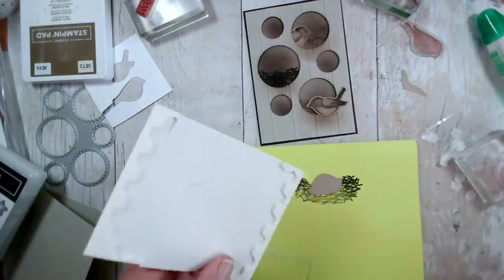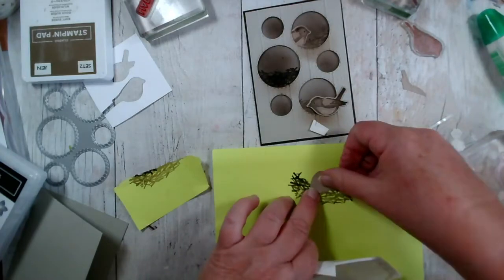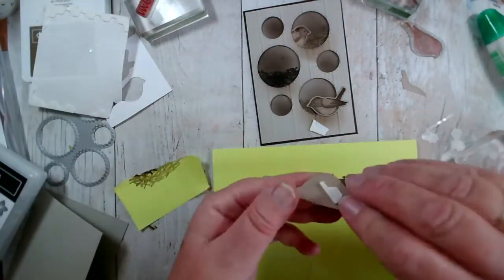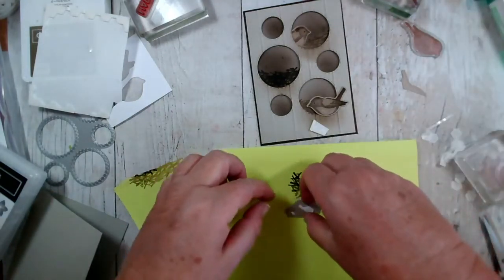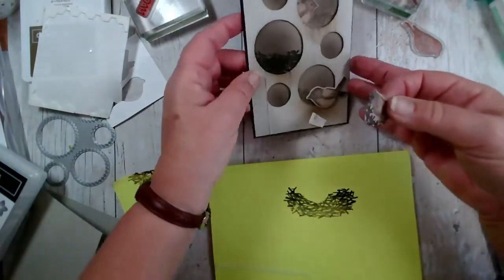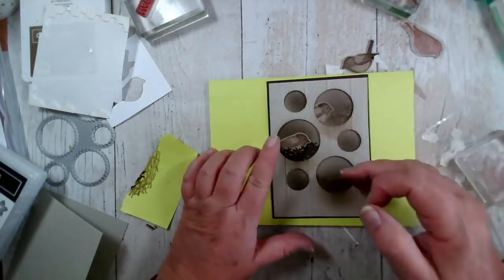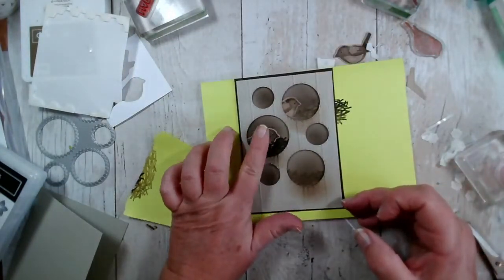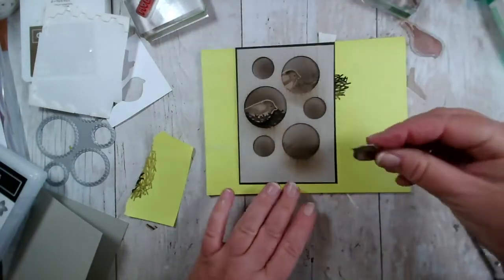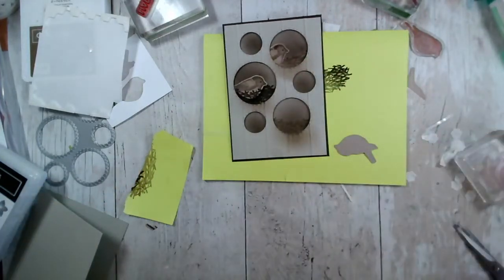but still sort of inside of that piece. So I'm going to put dimensionals only on that front section. A little bit of glue on the back. Like so. And then this one is going to be on the front, like so. On dimensionals again.